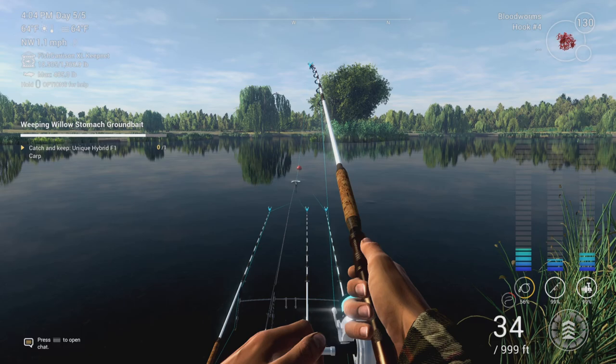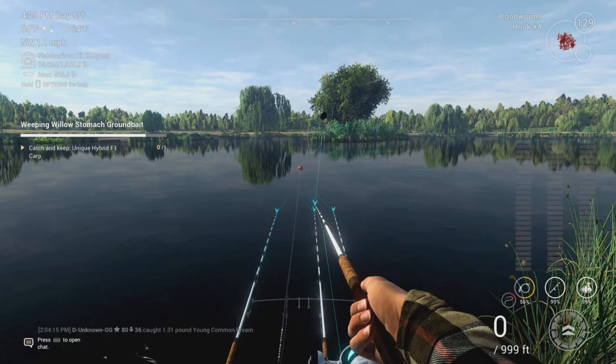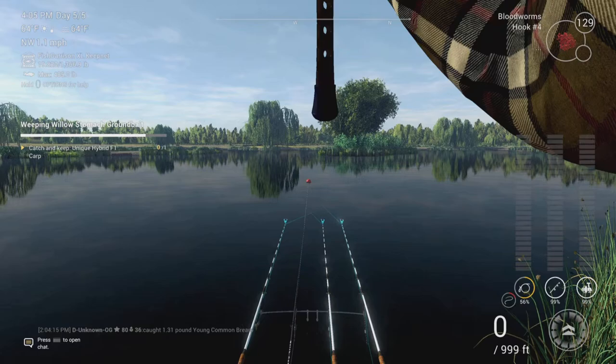Those were just the first two I've caught, and I wasn't sure that this spot was the one, you know. But after getting the second unique, I realized this spot here had potential. So I went home and did some research.